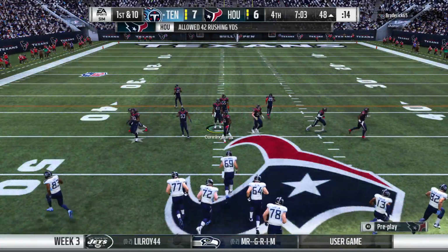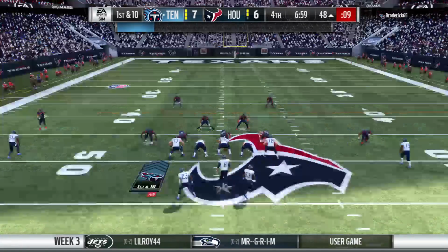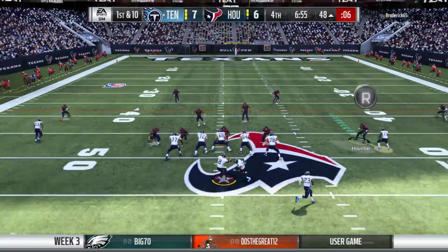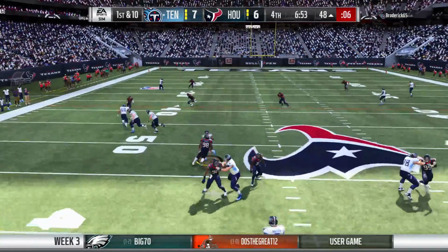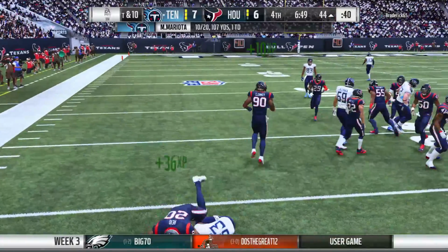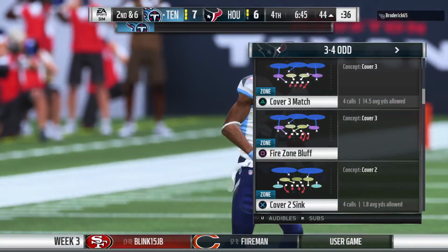Some good games going on in the early window. This might be the best of the bunch. On 1st and 10, here's Mariota. Sets up the screen to Lewis, and he'll be taken down at the 44-yard line. They'll get 4 there out of the screen, and it's 2nd down.